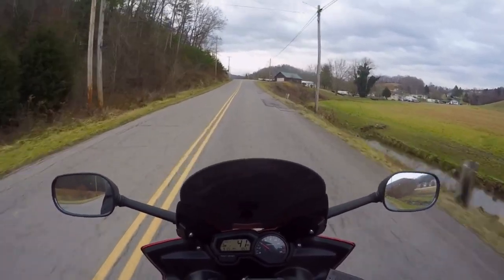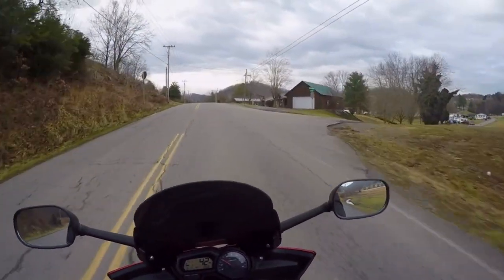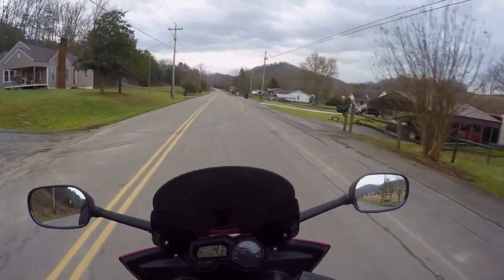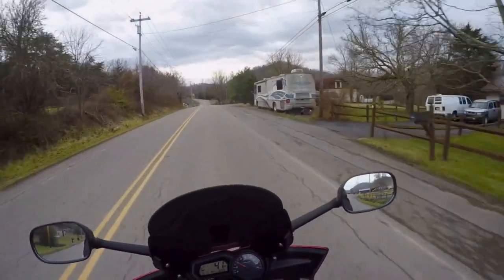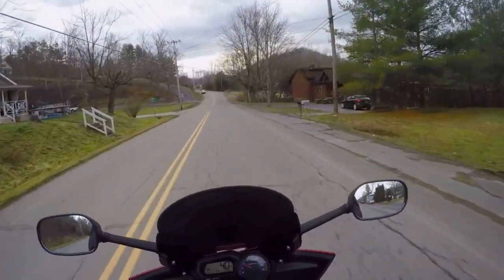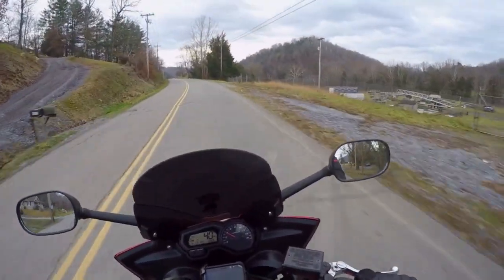But I did find something that, for not too much money, seems to really help quite a bit. I'm pretty impressed with it so far. I've worked maybe 5 or 6 hours on the bike now, and like right now, overcast, low 40s to high 40s degrees Fahrenheit, and I've been quite impressed with it.